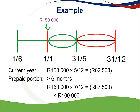The current year portion relates to the general deduction formula, section 11A, and the prepaid portion relates to the special deduction that is offered by section 23H.